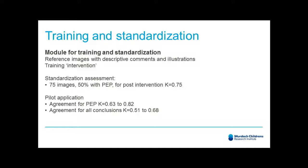And just a little bit of a note on training and standardization. So we've developed now a module for training and standardization of readers. So we've got these reference images with descriptive comments attached to them, with the definitions, and also with illustrations of those images. And a varying training intervention, which is a teaching program that can be tailored depending on the scenario and the study.